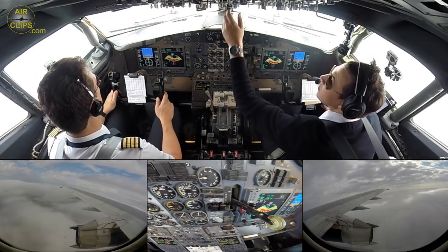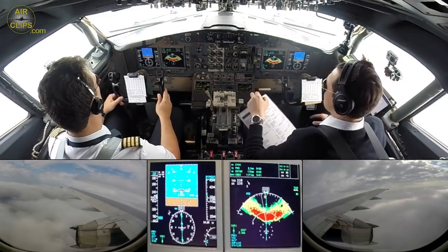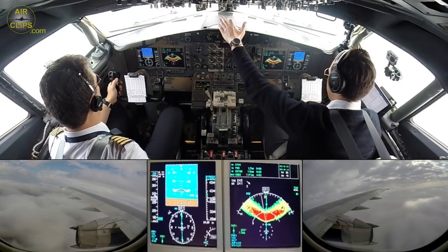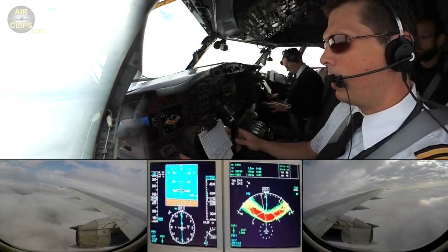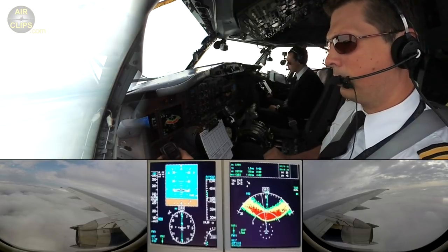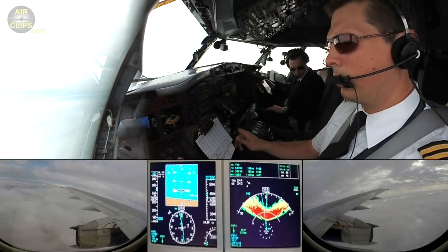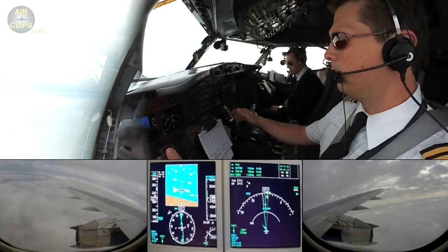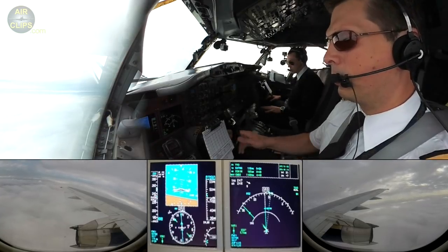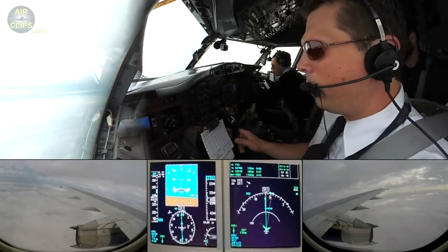So, after takeoff checklist. Engine bleeds on, packs on, landing gear up and off, flaps up, no light. After takeoff checklist completed. Thank you. Valdor VOR. Right. And the waypoint. Speed 250. Speedbug 250. Control Centre, 950 over Valdor VOR. Climb flight level 280. Climb flight level 280, 950. Flight level 280.